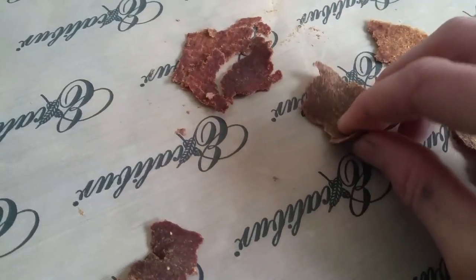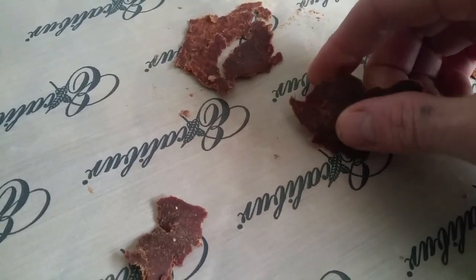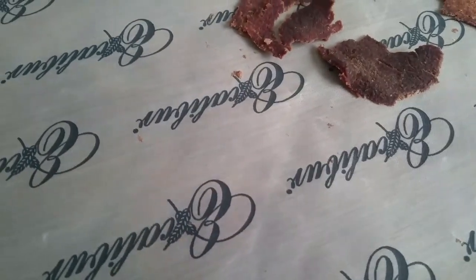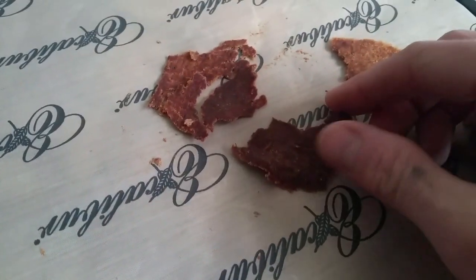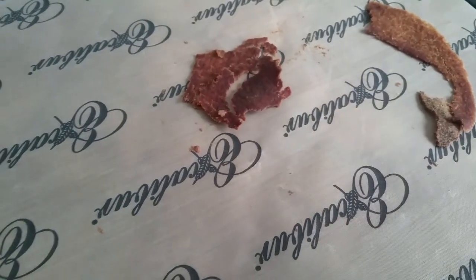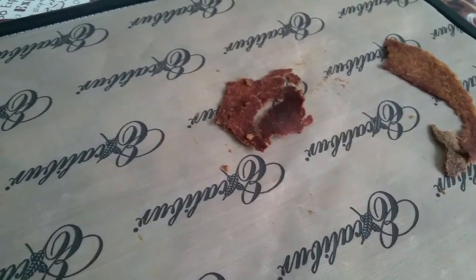Because I think when I checked it, it wasn't too bad actually. So I want to save some of this to see how long it keeps. That's a bit hard. Doesn't taste like a normal fruit leather. What the hell? Just eat the thing. Yeah, a bit.